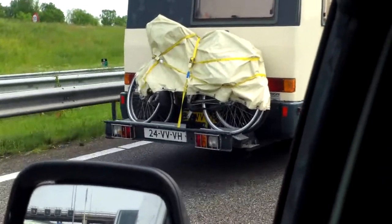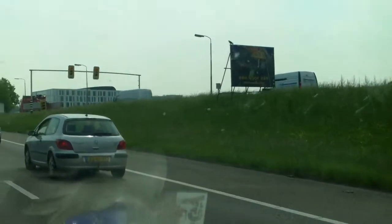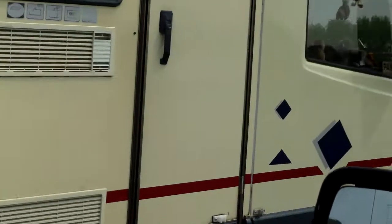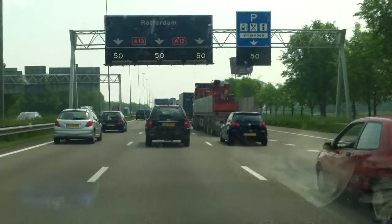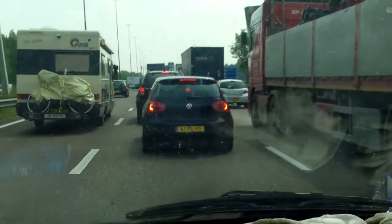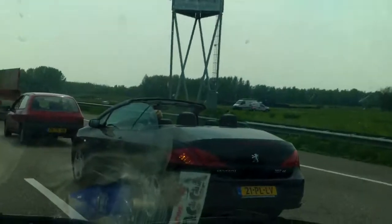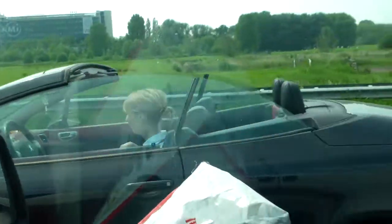Take your bicycles. 5-star hotel. Some more traffic to join us here. Ooh. Yeah. Trailer for transporting bricks. Yeah. Hit the brake. Open 24 hours. Yeah, if you drive that, leave your turn signals on. Don't worry, be happy.